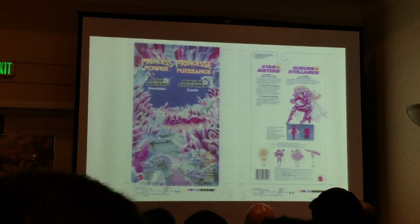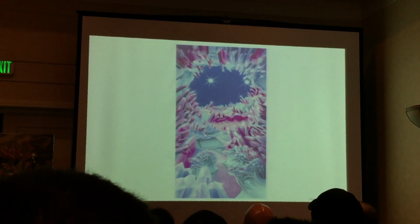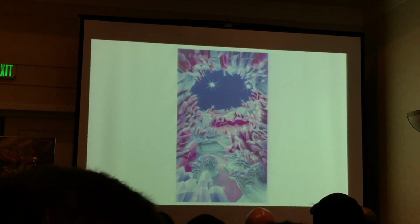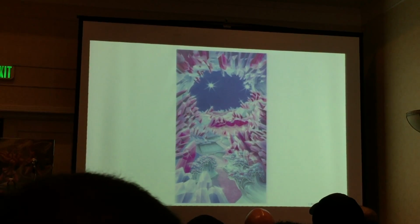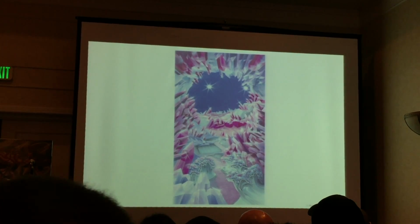And then what was really cool is, this is just a photo of it on the next page, but it's the actual painting of the background for the package artwork. So we found that in the archives as well, which is pretty cool. It just slid between some packaging stuff. You pulled it out and it's like an actual painting that you're finding, so it's pretty awesome.